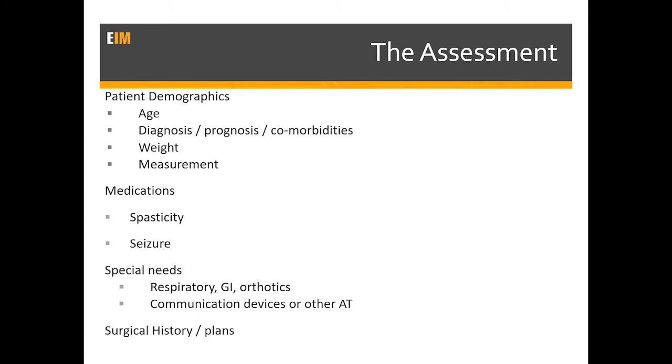I also like to have their approximate weight and 5 key measurements, again, so that we can get a very successful trial and make this process as efficient as possible. Those key measurements would be seated width, seated depth, lower leg length, seated height, chest width, and then probably elbow height if I needed to support those upper extremities.